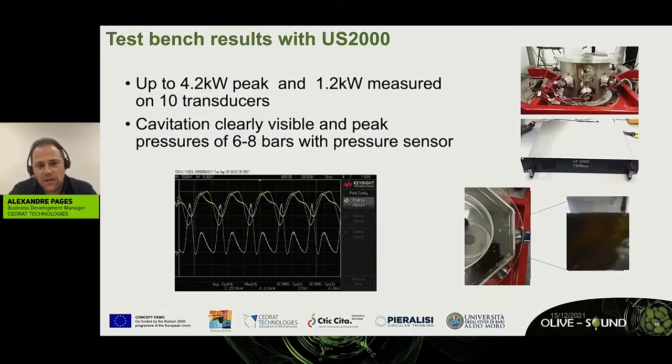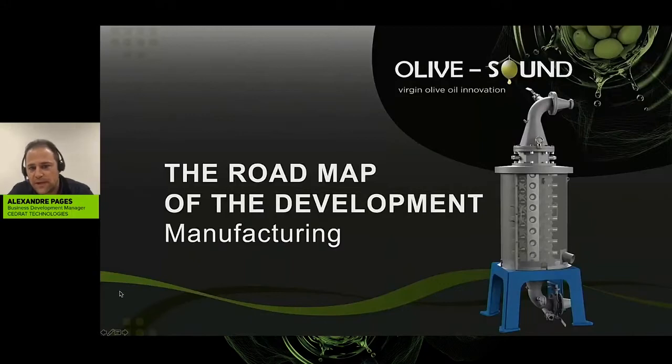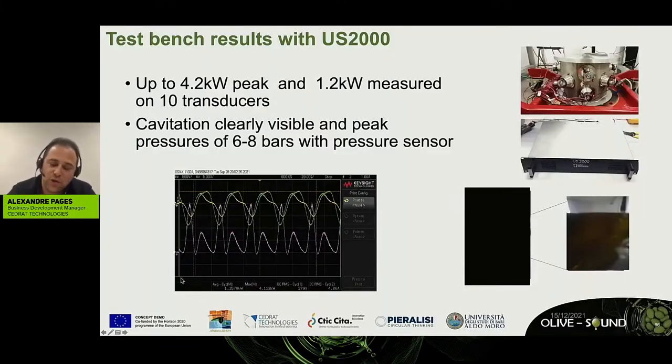This test bench showed the last characterization of the driver, the US 2000, with a peak power of 4 kilowatts. This US 2000 was tested at full power, and clearly the cavitation was visible on this test bench. Maybe if we click on the video, we will see the bubbles. Oh, sorry, that is a codec matter. Anyway, this US 2000 has beaten the record of power compared to conventional drive electronics.